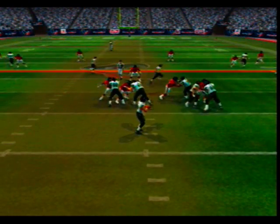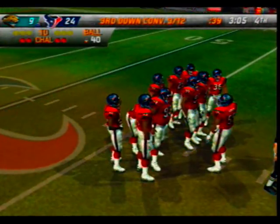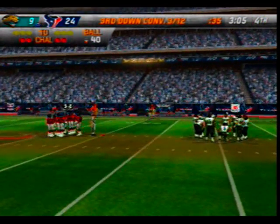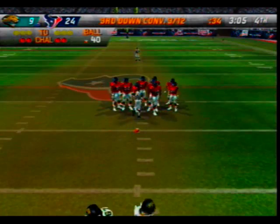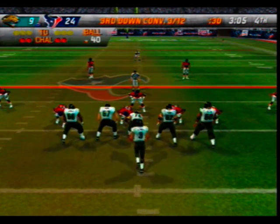Out of the gun. Throwing. This one falls incomplete. Harmon comes up to knock that ball out of the receiver's hands before he was able to get control of it. Yeah, we see a lot of footballs popping up when he makes contact. And his instincts know when to deliver the hit and how to do it. Third and 10. Ball on the 40-yard line.